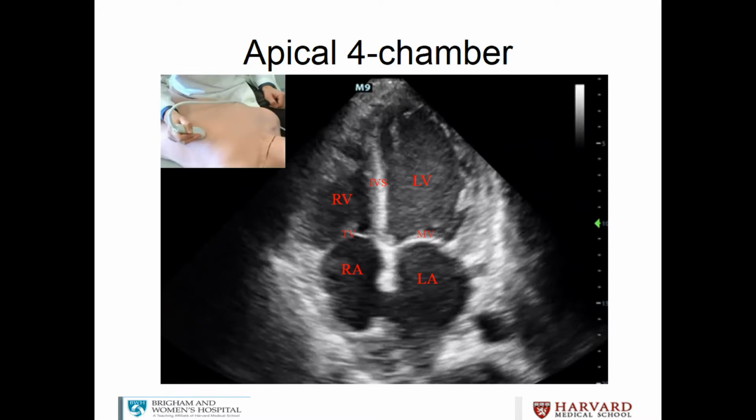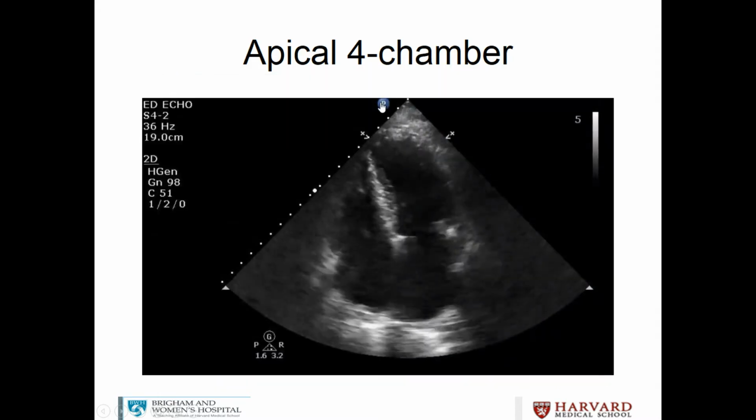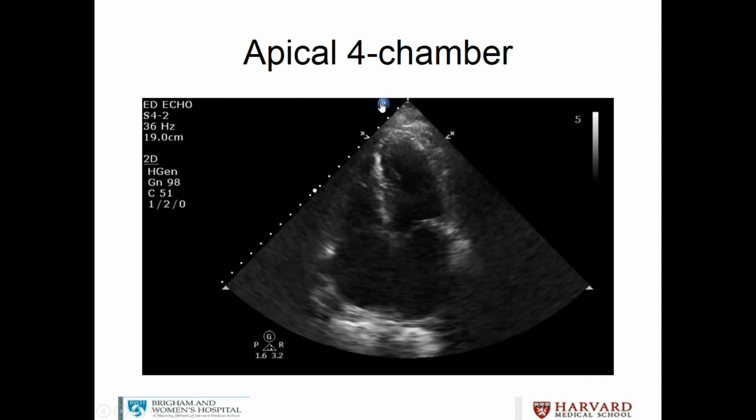In signs of acute right ventricular dysfunction, such as pulmonary hypertension or acute PE, you will see the RV become larger than the left ventricle and start to take over and make up the predominant composition of this apex here. So in this clip, we see a normal sized right ventricle with normal cardiac function.